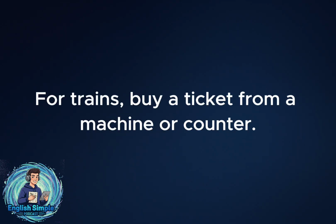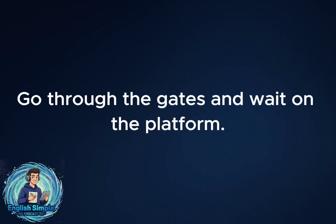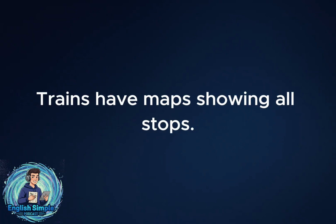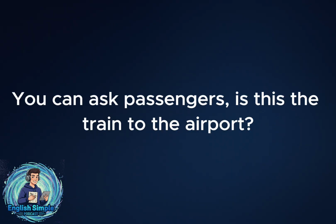For trains, buy a ticket from a machine or counter. If you're unsure, ask, "Excuse me, how do I buy a ticket to downtown?" Go through the gates and wait on the platform. Trains have maps showing all stops. Pay attention to announcements. You can ask passengers, "Is this the train to the airport?"